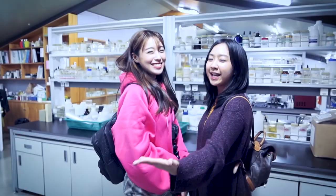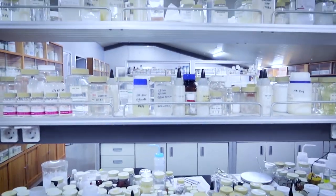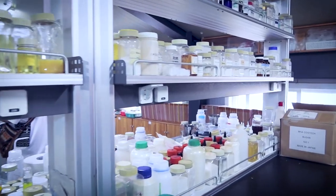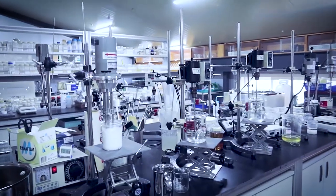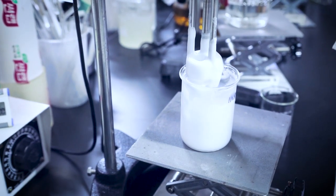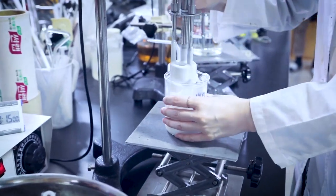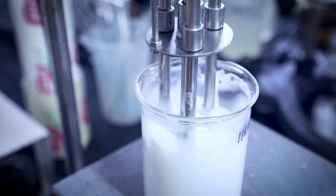Our first stop, the Resellme Laboratory near Seoul. Resellme is a Korean cosmetic company that aims to deliver results of nature to the skin. Inside the laboratory, we got to see how they carefully make various skincare products. You're in for an exclusive peek here! They're now formulating a body lotion to complete their next set of releases.